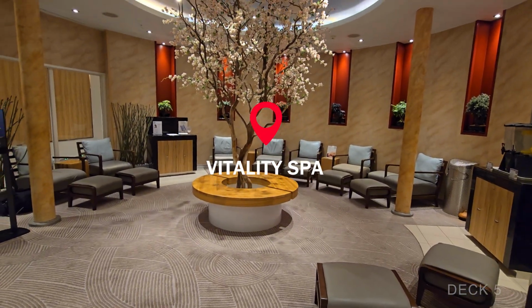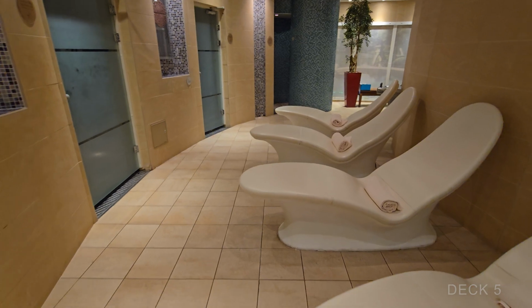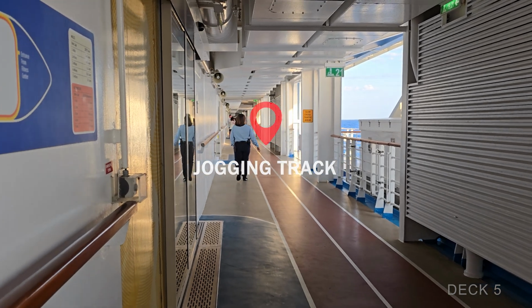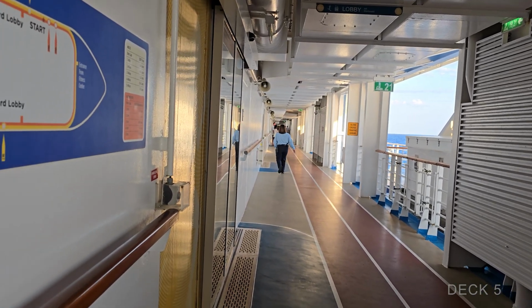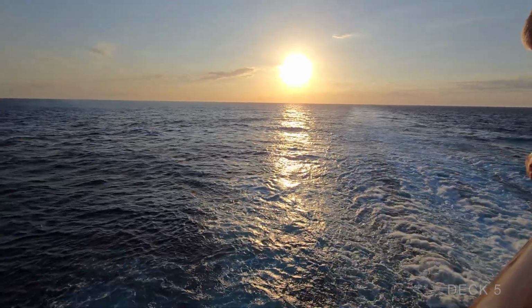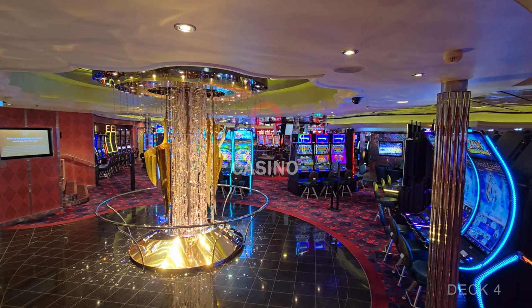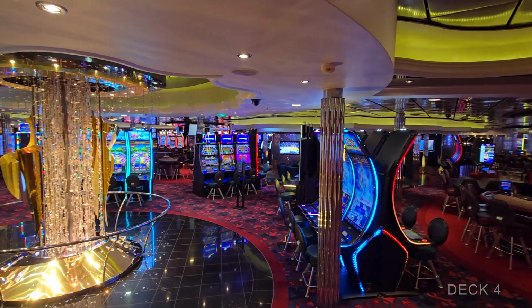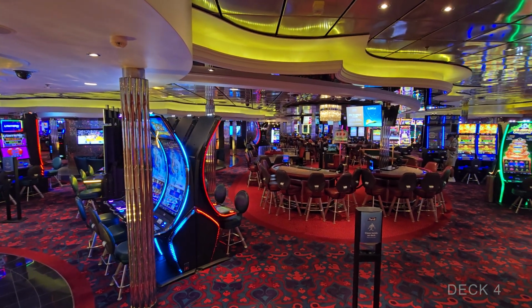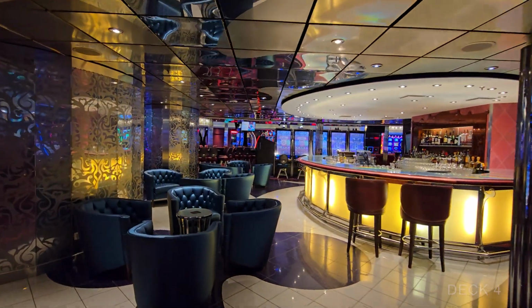Deck 5 also has the spa. This level has the treatment rooms, the steam rooms. There's also an outdoor area on deck 5, which is the jogging track, and you can go all the way to the back of the ship. The main casino has over 400 slot machines, table games, and high-limit games. There's also a central bar with seating.